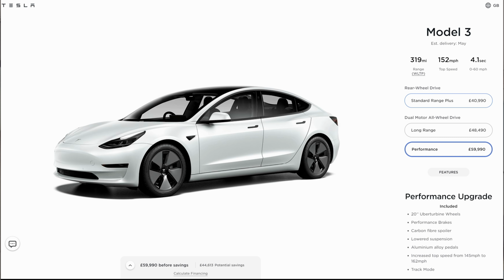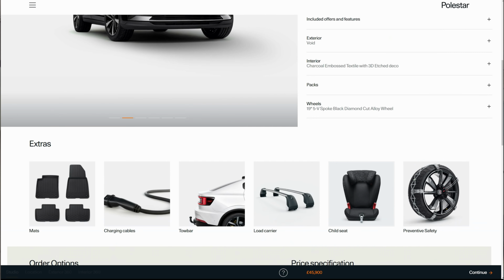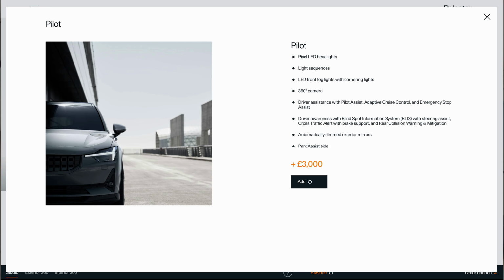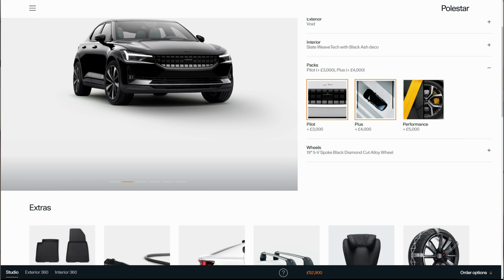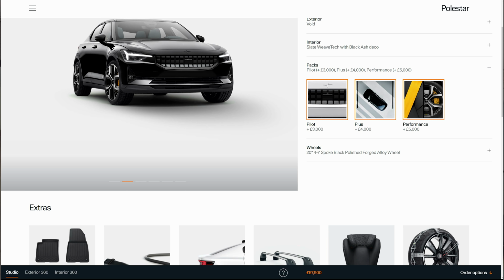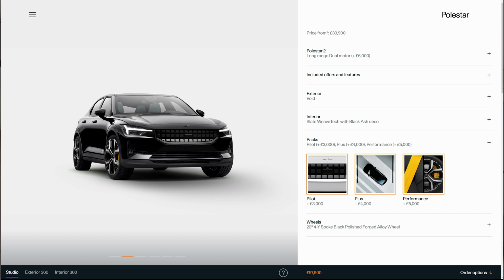Now when you go up to the performance, you're looking at 59.9, and okay, it's 0 to 60 in 3.1 seconds, so it's quick. But if you spec out the long range dual motor, and let's add, well, basically all of these packs, let's add this one, if my internet will keep up. So we're adding this first £3,000 pack, and we will now add the plus, accept and continue, and we'll add the performance, and now we are up to 57.9. So we're actually £2,000 cheaper than the Model 3 with every single pack added onto the dual motor long range version of the car. So I think this is really interesting.